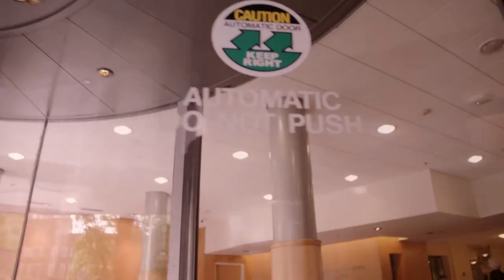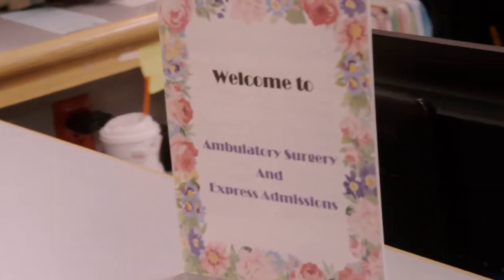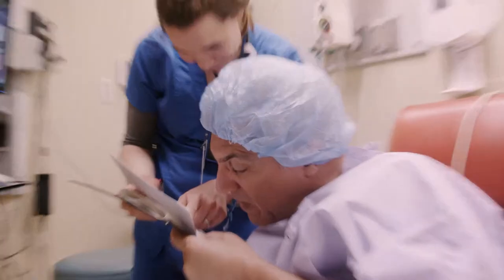Hi, my name's Teddy. I'm 59 years old, and I'm from Danbury, Connecticut. I'm supposed to be thinking that everything's going to be fine, but from inside looking out, I find it hard to believe that a human can restore what I've lost.